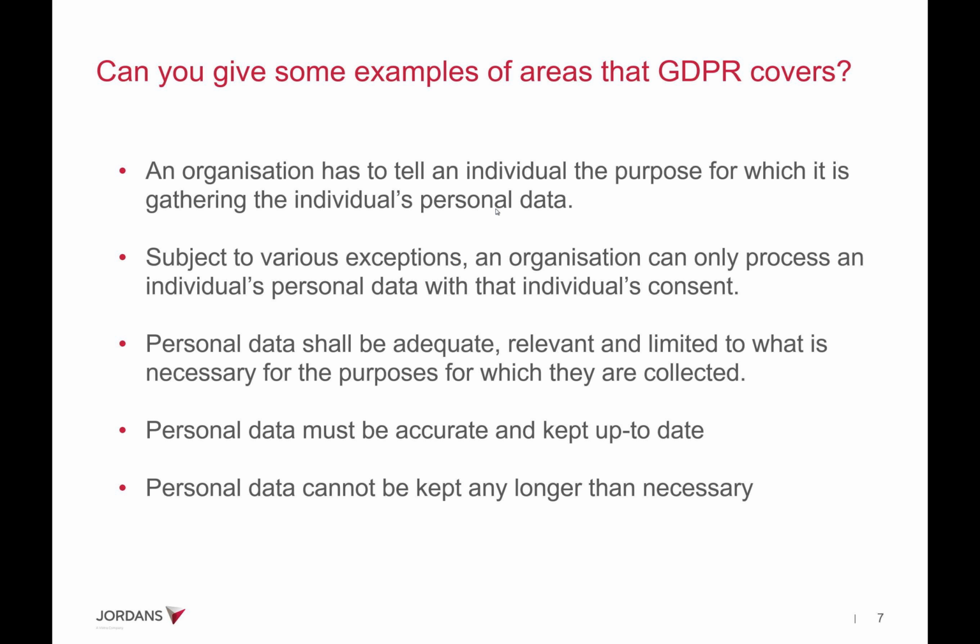The next rule I've got here is that personal data has to be adequate, relevant and limited to what's necessary for the purpose for which it's being collected. Well, that sounds a bit legal, so what does that mean in practical terms? Well, let's take EasyJet for example. If you in the past went to the EasyJet website and you wanted to book a flight, they actually asked you for your age. And when you went to the drop-down menu there, it gave you a number of choices. It said under 18, 18 to 24, 25 to 34, 35 to 44, etc.